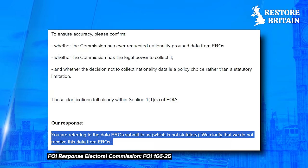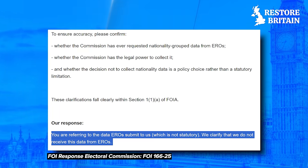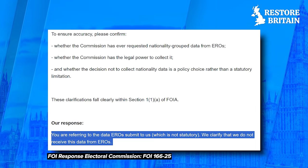There is no central data set showing how many foreign nationals are on the register, and there is no national oversight whatsoever of postal voting by nationality. They then further admitted that they have never collected this data. It is not part of any statutory return, and they simply do not receive it. So it's important to understand that this is not a technical limitation. This is a design choice.